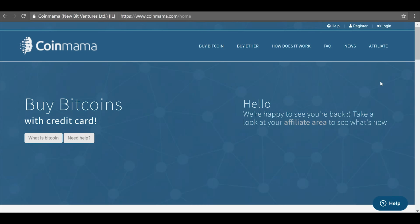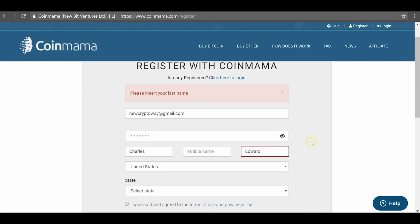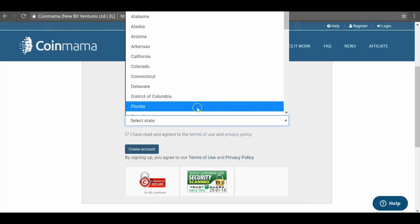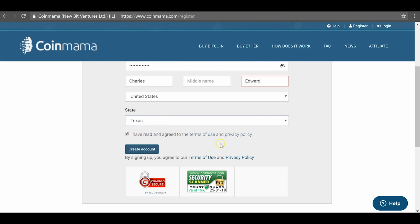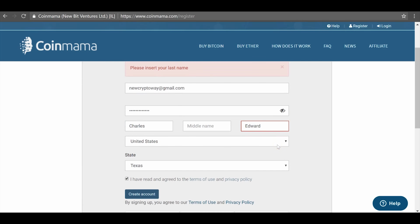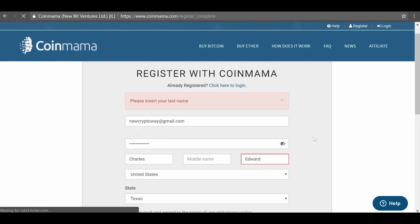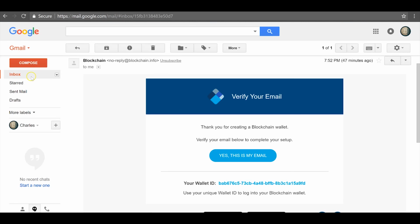What we're going to do is come and register for an account. Register, put your email in, password. All right, let's go ahead and select our state. Select your state, accept agreements, create an account. It's going to send you a confirmation email, so let's go ahead and check that.